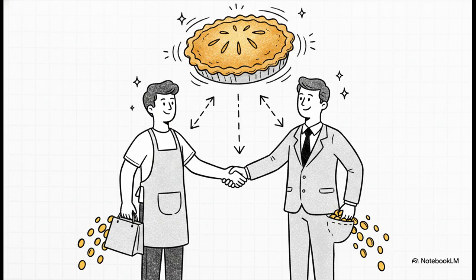If a store has a blockbuster month, the mall owner gets a slice of that pie. They've literally tied their own revenue to the prosperity of the brands they house. The richer the brand gets within those walls, the more money goes straight into the pockets of the mall owner. It is an incredibly profitable setup that basically ensures the house always wins.